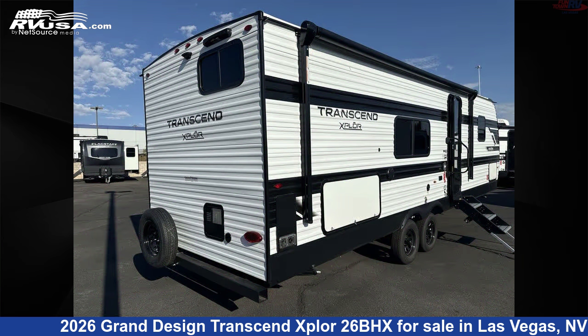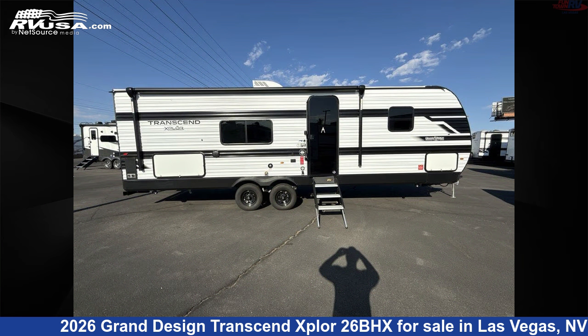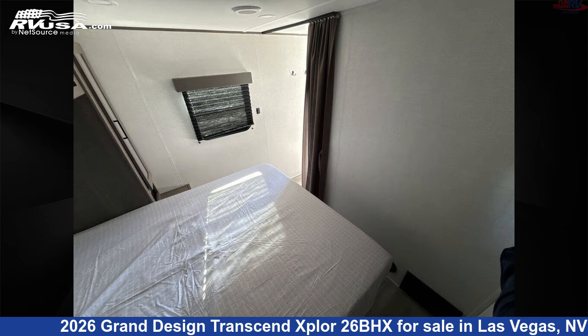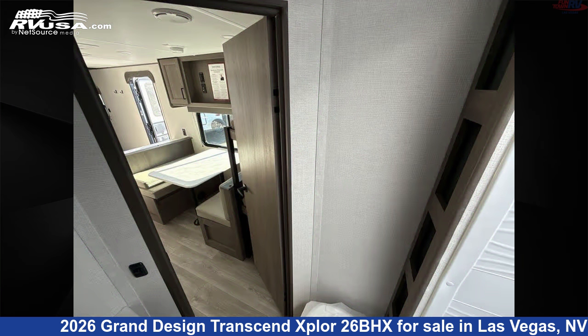This new Grand Design is 30 feet 0 inches in length and features sleeps 9, slide-out, and 56 gallons fresh water capacity. The floor plan layout of this travel trailer features bunkhouse, front bedroom, outdoor kitchen.